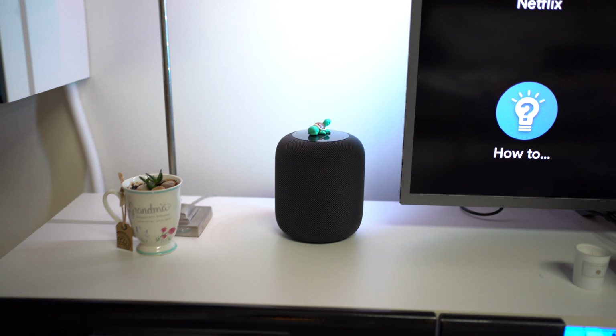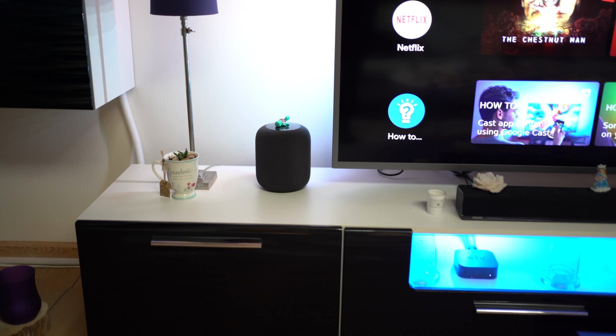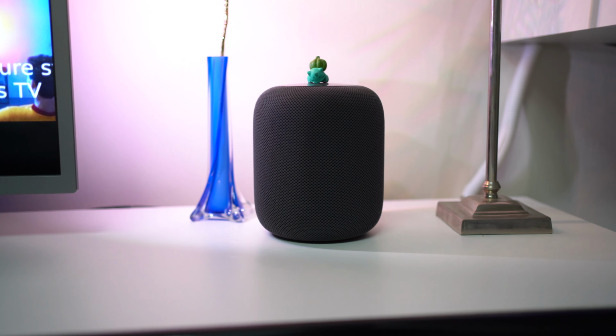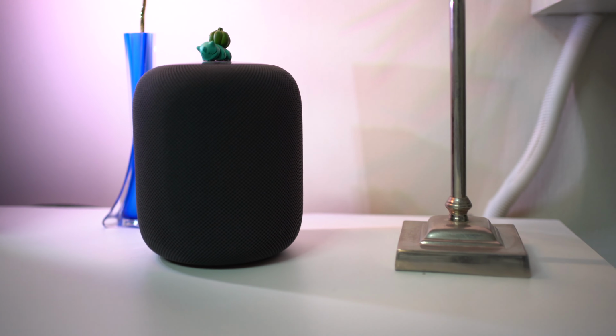That's really nice. I actually have 2 of them. That means I can not just use that for the TV, but I can use it to control the lights, the TV, and all other stuff in the home, which is nice. And of course, I do have a Google Home in the living room as well.